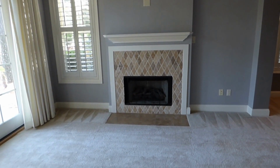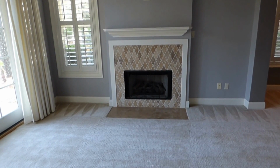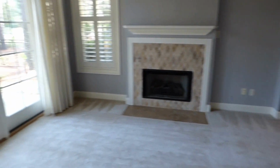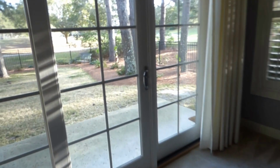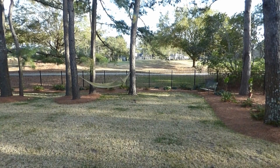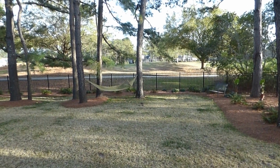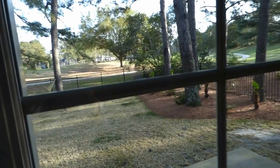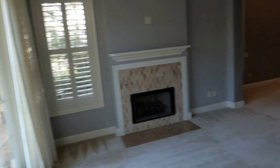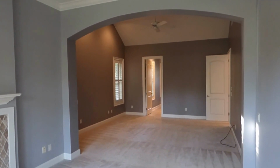Now that's a gas fireplace with a tile surround and a mantle, and this then would be your sitting room with a sliding door off to the back here. A little piece of paradise here in Bluffton, South Carolina. Fenced yard, perfect for you dog owners or just for anyone who wants to have a fence. It's quite pretty, quite pretty. The archway divides the sitting room from the bedroom.